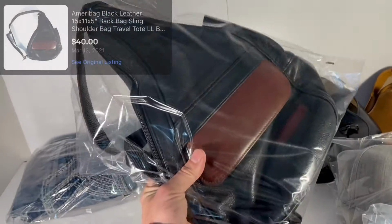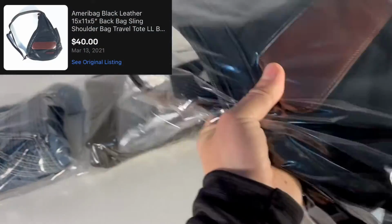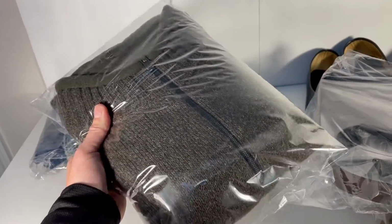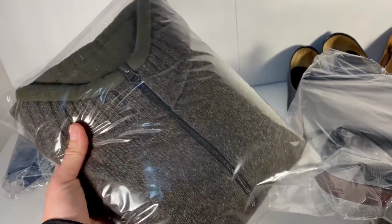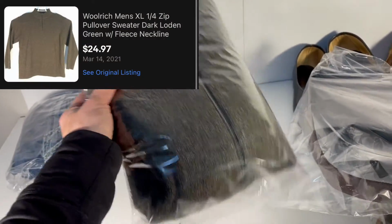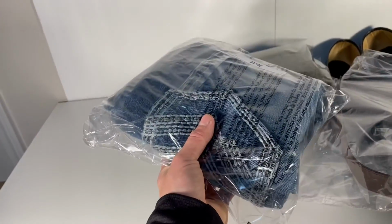Alright, and then we have this leather LL Bean traveler bag, and it's called the Mirror Bag, and that sold for $40 plus shipping. The next item I have here is a quarter zip Woolrich wool sweater, and that sold for $24.97.